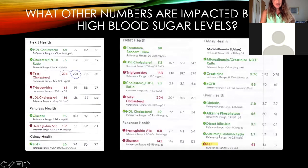So you may be asking yourself, now that I have been told that I have high blood sugar levels because I am pre-diabetic, how could that high sugar be impacting other blood work?